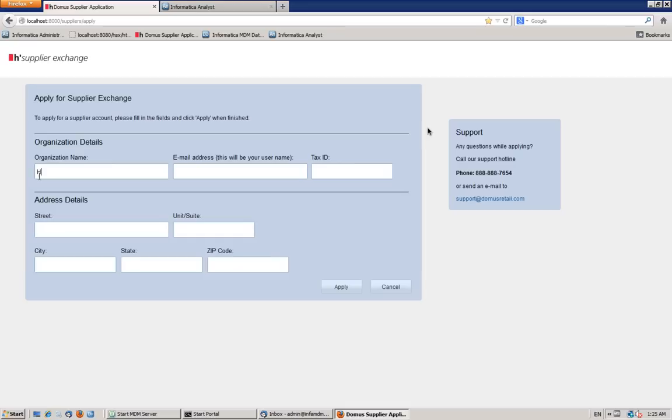Let's go ahead here and put in information about ourselves. Put in our email address. Let's try that again here. Put in our tax ID, and we'll put in a street address. I can't remember all of it here, so I'll just put in some partial information. I don't remember the zip code, and I just put 100 Cardinal Street, Redwood City, California.